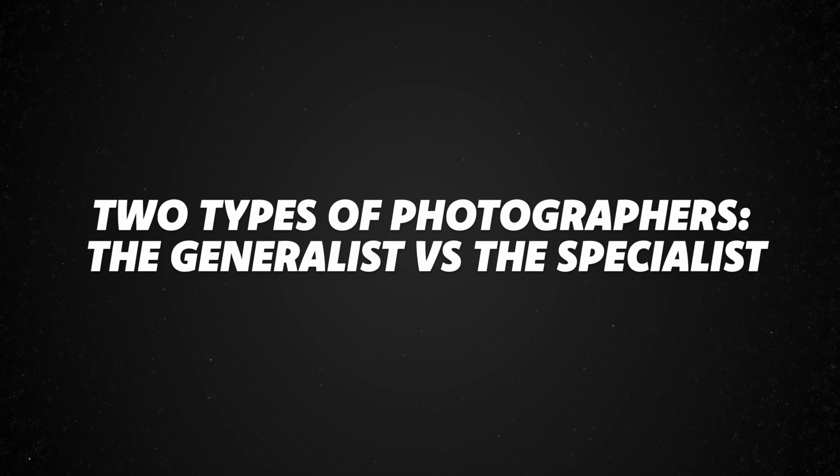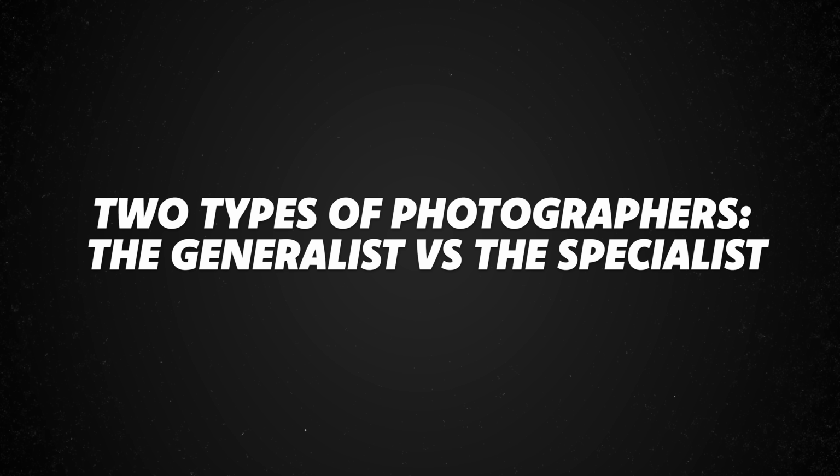Two types of photographers, the generalist versus the specialist. Imagine two photographers. We'll call them photographer 1 and photographer 2. Both started at roughly the same time, but their strategies were completely different, and so were their results. Photographer 1 has spent 5 years trying to build as large a following as possible. Finally, they've grown enough to just barely afford to go full time, maybe even hire a bit of help.